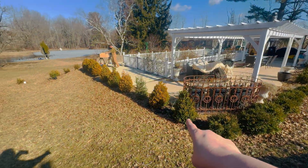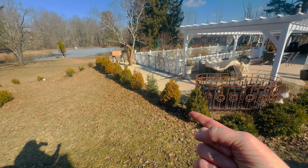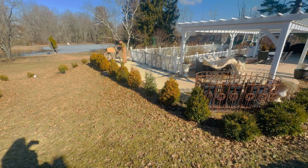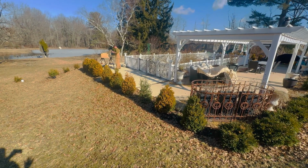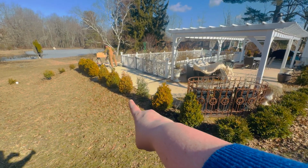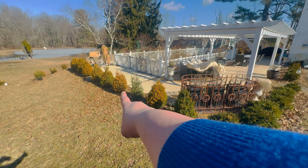And then along here, there aren't any black-eyed Susans. And I'm really hoping that these conical boxwoods make it. Their coloring is a little strange, but sometimes they get that way in the winter, so we'll just see how it goes. So I want to plant along the boxwoods here a bunch more black-eyed Susans.